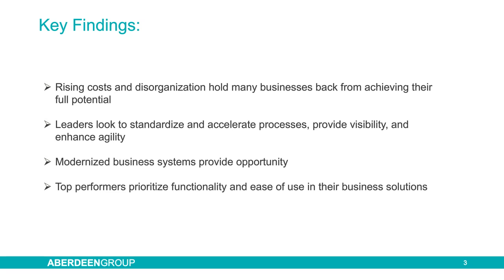So what leaders actually do in order to reduce these challenges is the standardization and acceleration of existing business processes and new business processes across the organization to improve efficiency, but also providing visibility and enhancing agility across the organization. So providing more key data to decision makers when they need that data to make decisions so that they can act quickly to reduce any impact of adverse events or really take advantage of any opportunities that may present themselves.